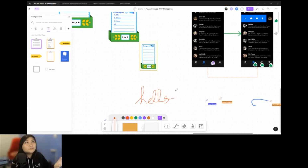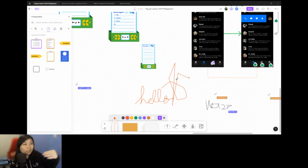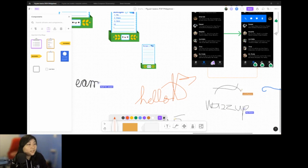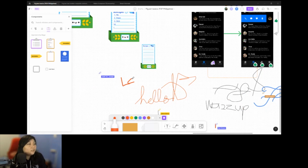But then if you draw in Figma, it also automatically curves it. So as you can see, if it made straight lines, it automatically makes it smoother. You can also make it either thicker or thinner. Do you want it to be pencil-like or pen-like, or do you want it to be an actual marker?